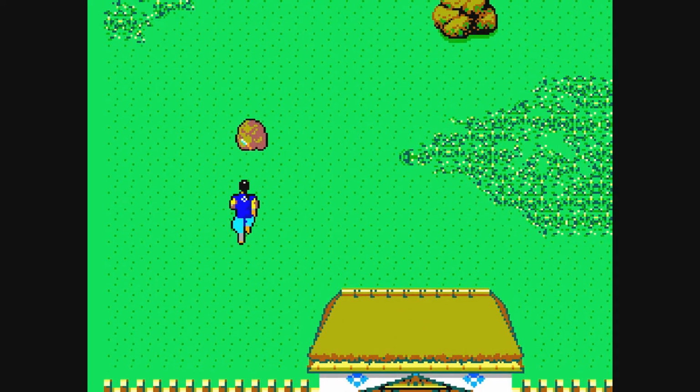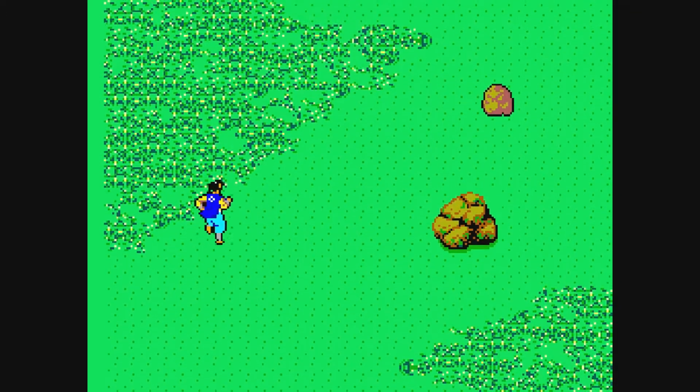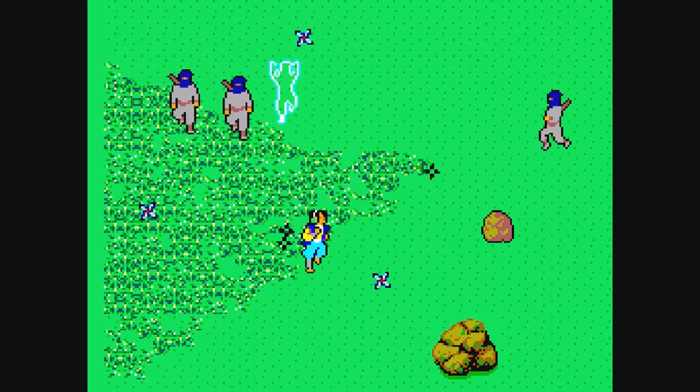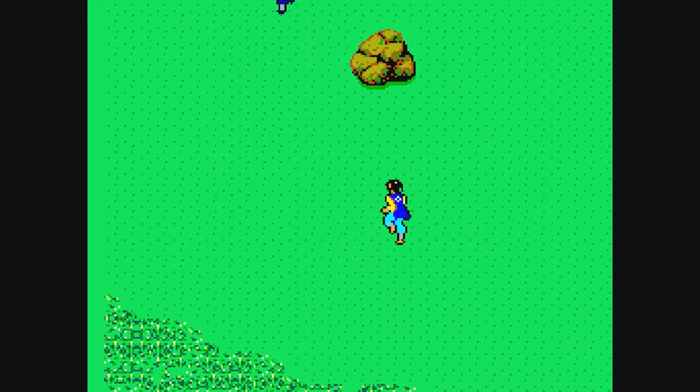It also tasks you with locating a number of scrolls throughout the game to get to the final level. The gameplay is similar to Commando and Ikari Warriors. It's a difficult game, but a fun challenge nonetheless. That's The Ninja on the Sega Master System.